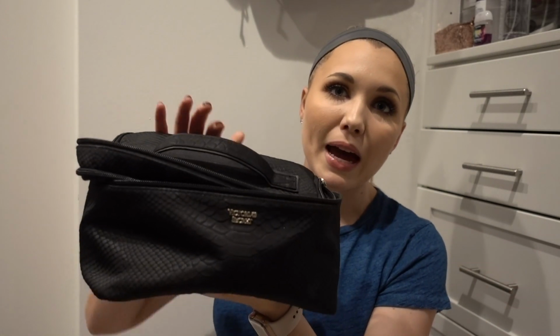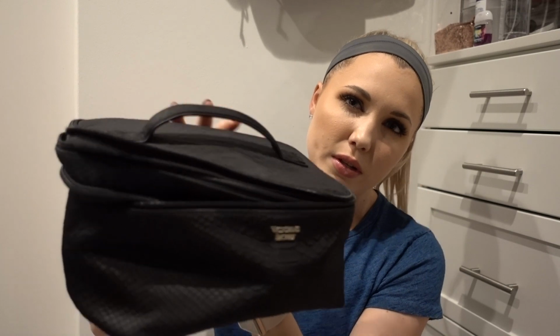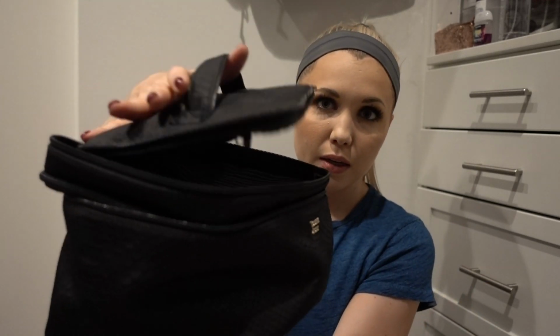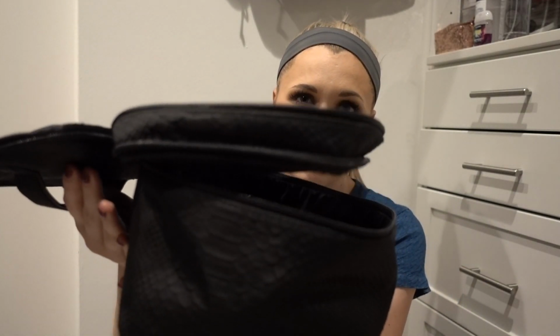So this bag has a top section on it. I got this at Victoria's Secret a while back. It's just a train case style. You can find this in so many places. I think it's a very popular, common style of bag. So at the top, it has a zip closure compartment that's thinner than the bottom part.